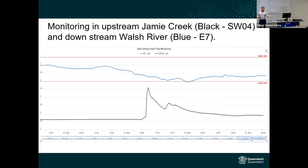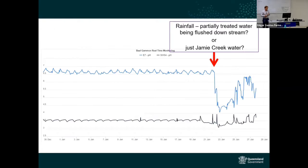Do we need to lime the tailings pit better? Do we need to manage the runoff from this site? The blue line is downstream and the black line is upstream. So in between the blue and the black line is the mine. There was a period of data coming through, and then all of a sudden we saw a drop in pH at the downstream site. And then we went, well, is that actually a result of the upstream? It could be natural, but no, it wasn't, because we had our upstream site showing that data.